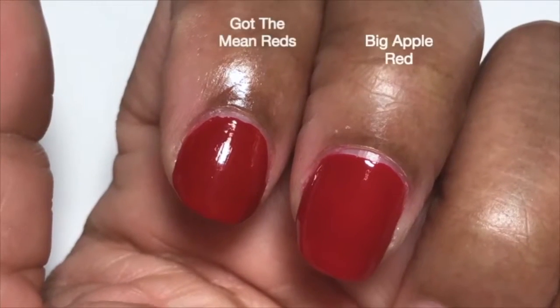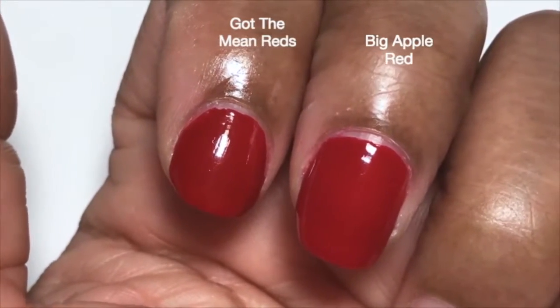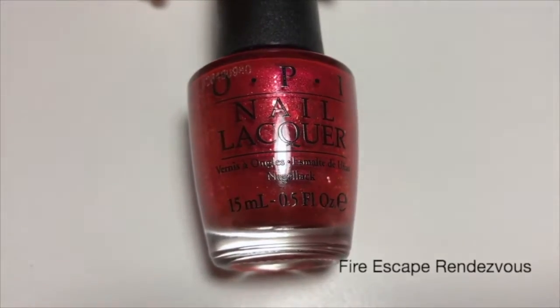By bottle comparison, these polishes look exactly the same, but once you get them on your nails, Got the Mean Reds dries down a little bit more flat, and it's not as shiny as Big Apple Red.